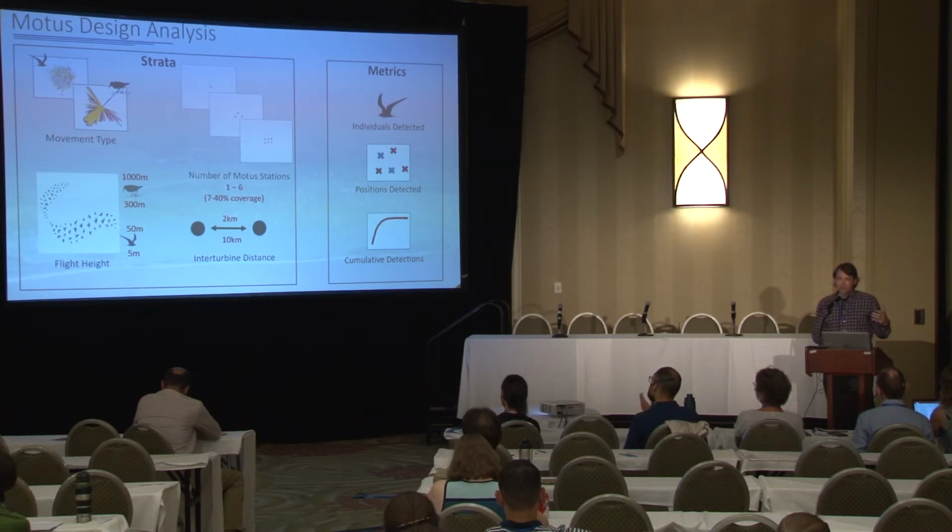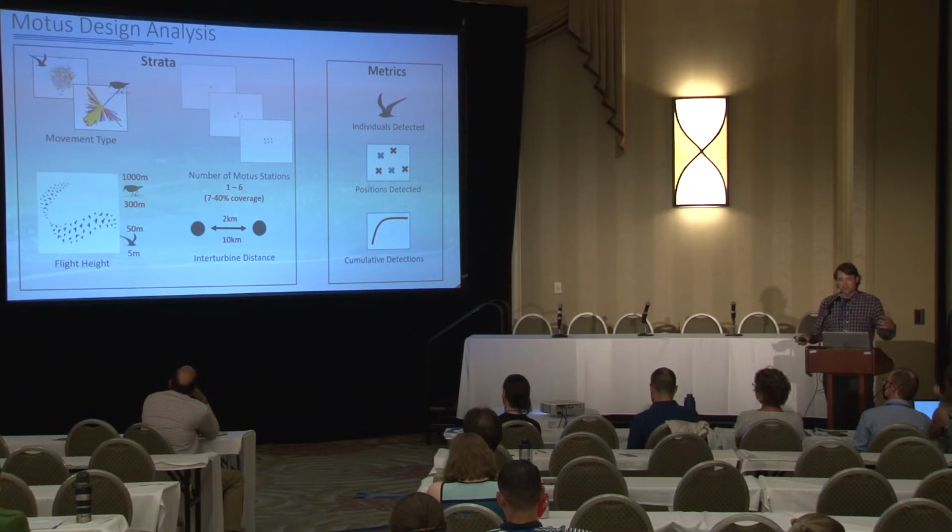We looked at a variety of flight heights for each of those different movement types. We varied them. For the tern-like movements, we kept them low to the ocean. For the migratory movements, we allowed them to go higher. We tested 5 different deployments of Motus stations, between 1 and 6 total stations, or 7 and 40% of the total coverage of our simulated turbines.